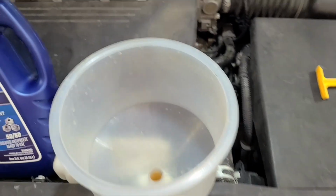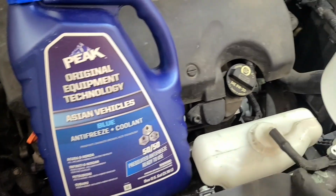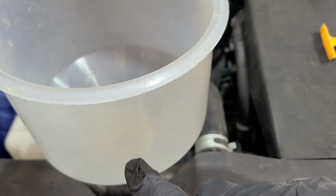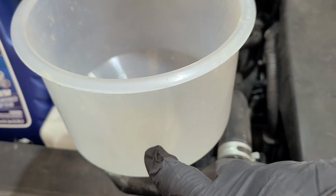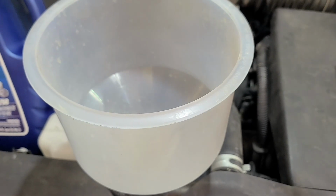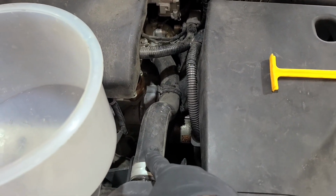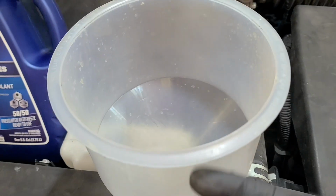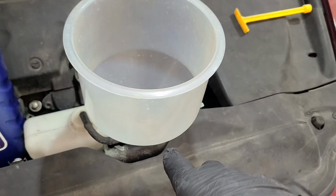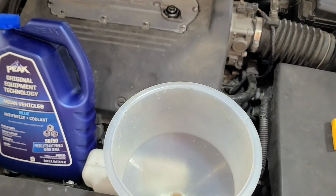And basically we're just gonna fill this up. It's gonna put antifreeze into the radiator down here and also into this bucket. We're gonna have a little bit up. And we're gonna start the car and run it, let it get to operating temperature, and as the antifreeze pumps through the system, any air bubbles that are trapped will come up through here and out in here, and it will be replaced with antifreeze so that there's no air bubbles in the system and it can run efficiently.